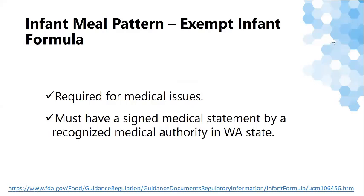There are also exempt formulas. When parents indicate they will provide a specialized or an exempt formula not meeting the CACFP requirements, they must provide a signed medical statement supporting the use of the formula. A diagnosis or medical condition must be identified and authorized with the signature of a state-licensed healthcare professional on the medical statement. Some examples of an exempt formula are Nutramigen, Pregestimil, Alimentum, NeoSure, and Enfacare. This is not an exclusive list. If you do have a question about an exempt formula, please look at the website on the bottom of the screen. This was last updated in December of 2017. If you do have questions, please contact your program specialist.